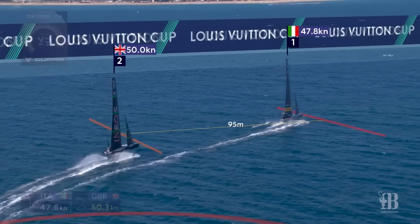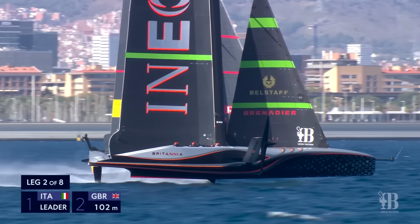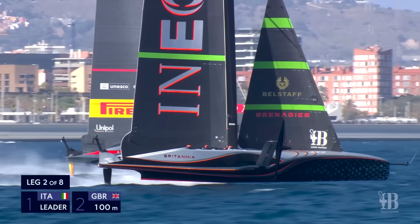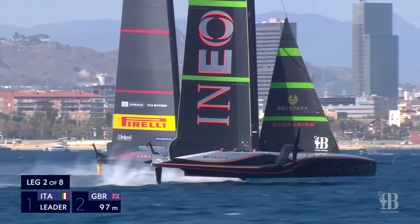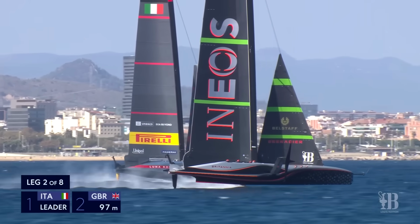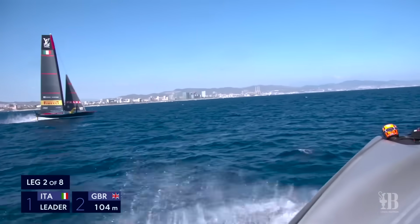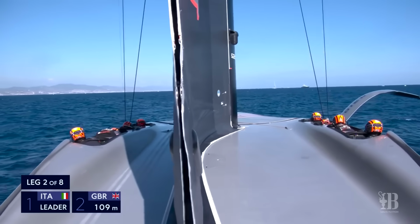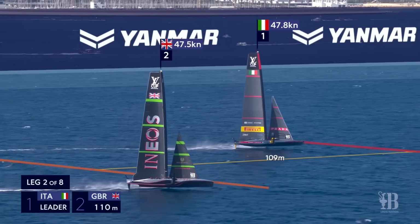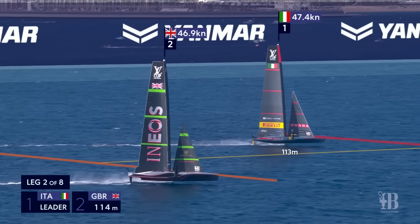Whoever wins that first mark, that's so strong. We haven't had a lead change in the Louis Vuitton finals other than the race that was called off. It's so hard to come from behind, but if Ineos are going to make a bit of a charge here, it will be on this downwind leg, because they do seem to be just a little bit faster downwind. It's one thing to catch up, it's another to make a pass.